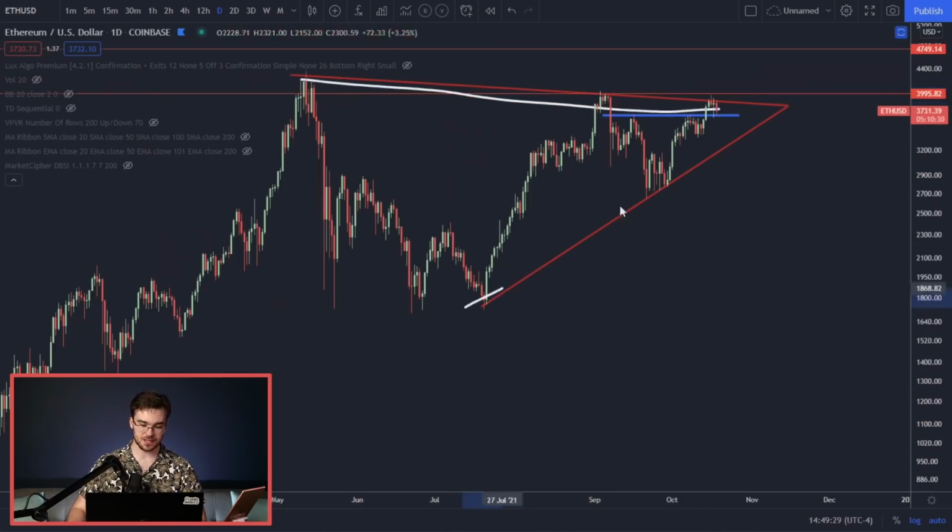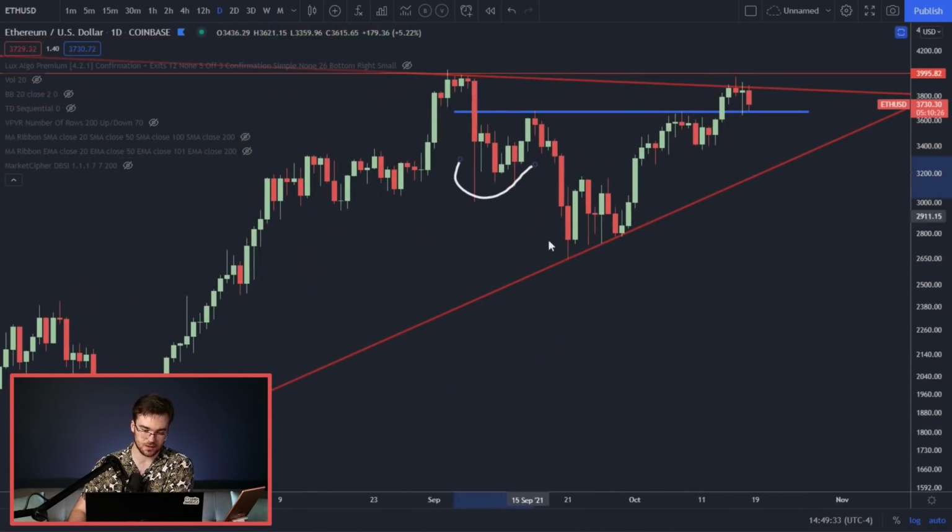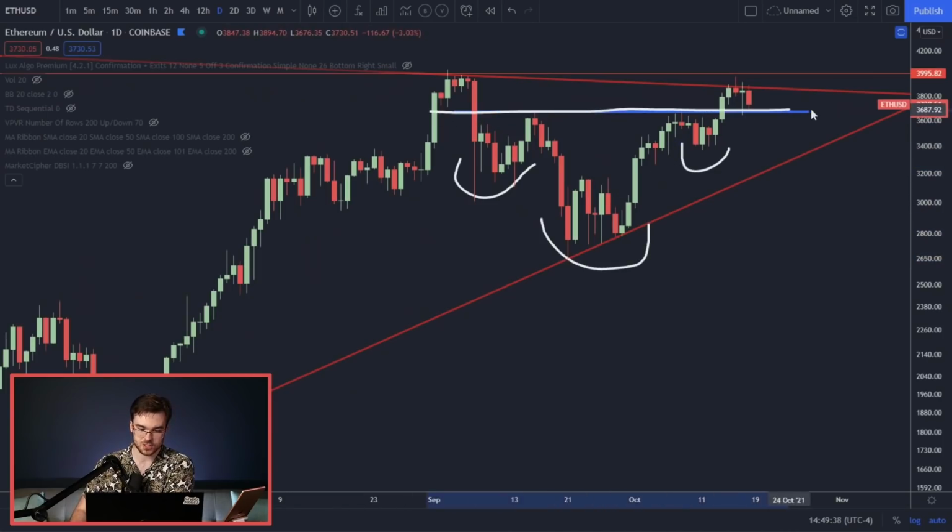Ethereum has gotten very deep into this pattern, and in fact, in doing so, has set an inverse head and shoulders pattern in motion with a left shoulder there, a head right there, and a right shoulder there. You can actually see the neckline of the inverse head and shoulders pattern like this.